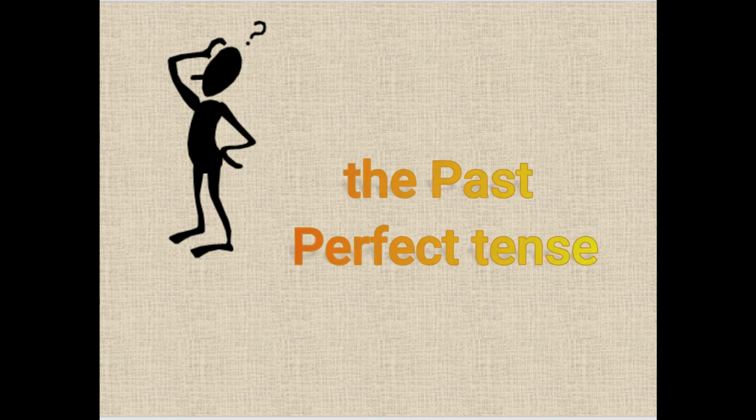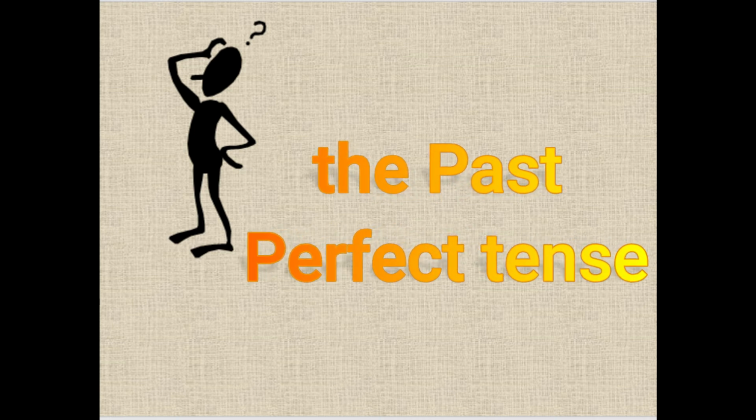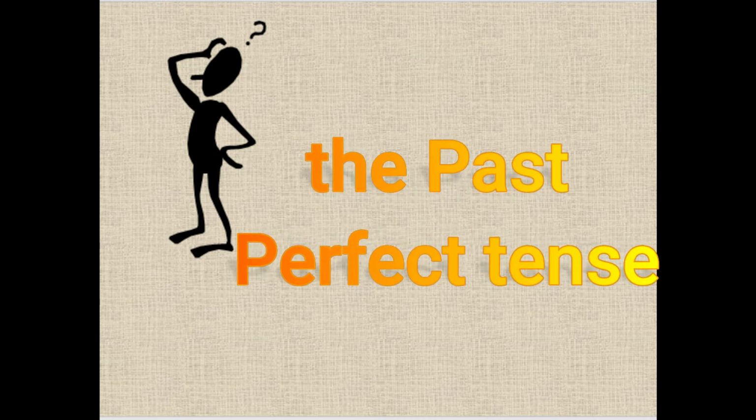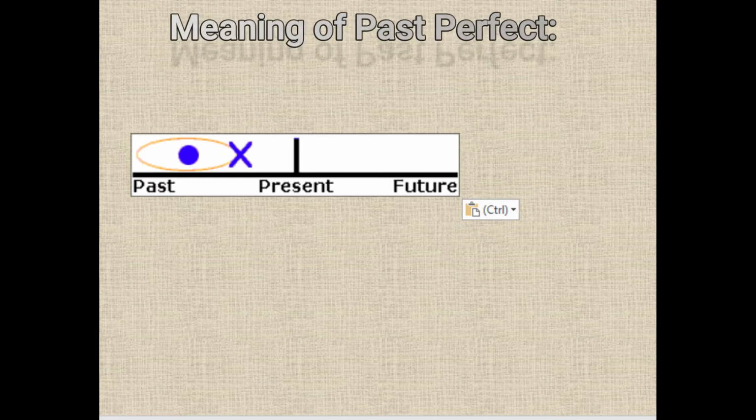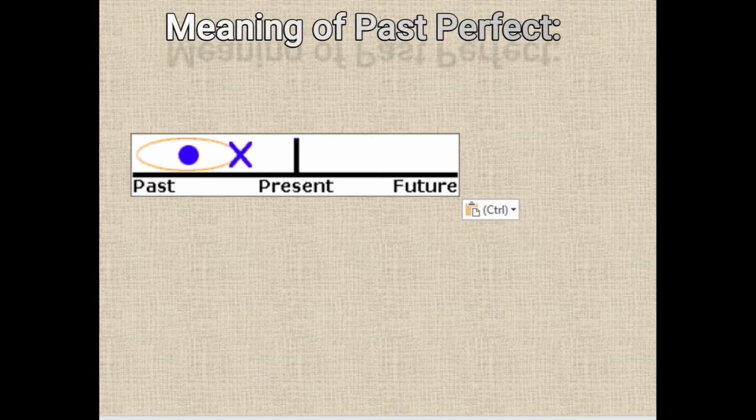Lesson 1 from a series of grammar lessons: the past perfect and the simple past. Listen carefully. So, the past perfect is a past tense. Now, to talk about the past perfect, we need at least two actions in the past, one happening before another one.